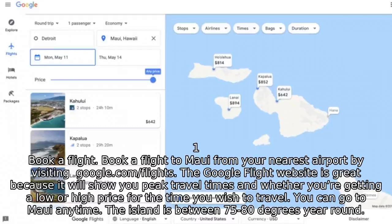1. Book a flight. Book a flight to Maui from your nearest airport by visiting google.com/flights. The Google Flights website is great because it will show you peak travel times and whether you're getting a low or high price for the time you wish to travel. You can go to Maui anytime. The island is between 75 to 80 degrees year-round.